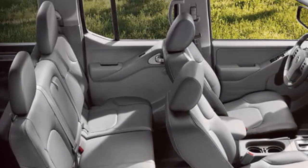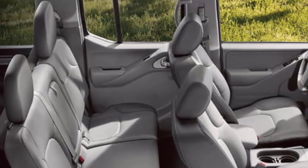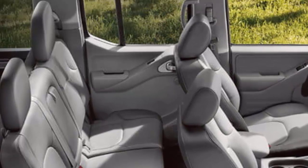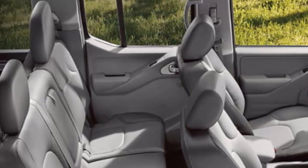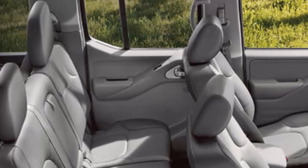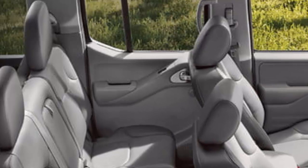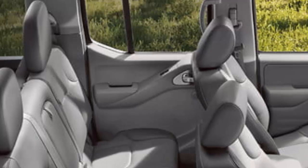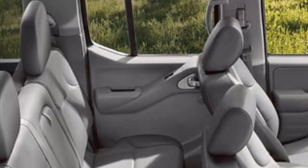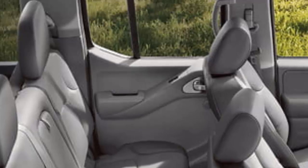The trims include the base S truck, slightly upgraded SV, and fanciest SL trim, crew cab only, all available in 4x2 and 4x4 versions. The 4x2 only Desert Runner and 4x4 only PRO4X complete the lineup. The S and SV grades are powered by a 2.5L inline 4-cylinder engine in the king cab configurations. Other king cab trims and all crew cab trucks are powered by a 4.0L V6 engine. The SV King Cab is available with the V6 as an option, but the Frontier S is restricted to the 4-banger.